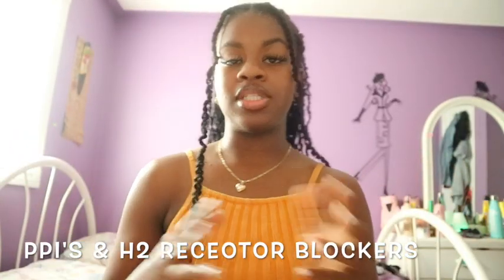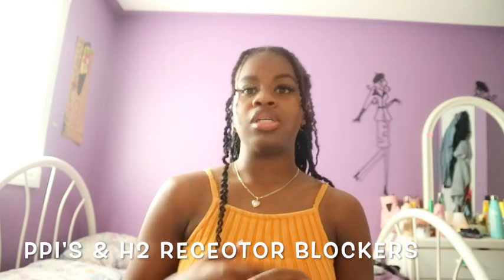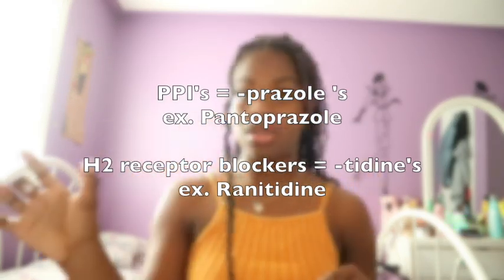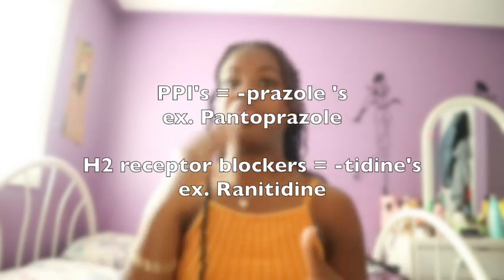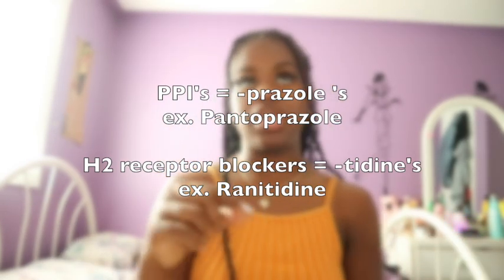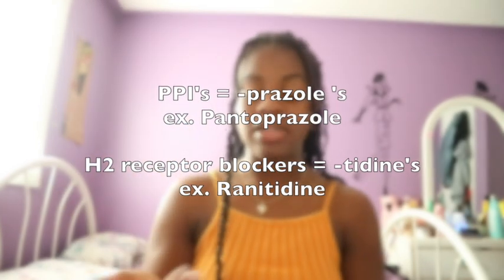And we can move on to PPIs and H2 receptor blockers. So the PPIs usually have the suffix prazole, like pantoprazole. They're actually very common in hospital because just the very stress of being bedridden, of being in the hospital, can cause stomach ulcers. So that's why a lot of patients are put on prazoles, pantoprazole, for example, just to prevent those stomach ulcers. In terms of H2 receptor blockers, they usually end with tidine, like ranitidine, for example.